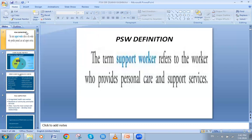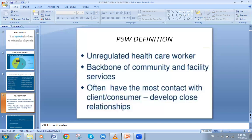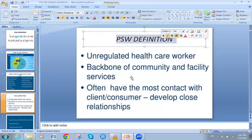Again, we'll say that the personal support worker definition refers to the type of work or the worker who provides personal care and support services to people who are in need of these services and support. And we see here different names for the personal support worker. Now we will go to the personal support worker definitions.